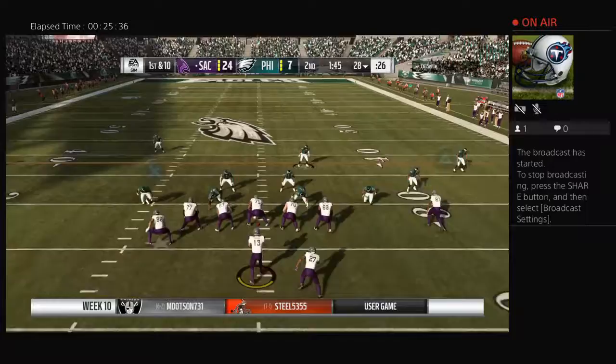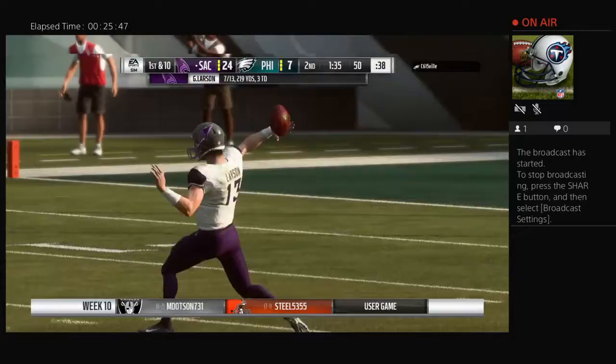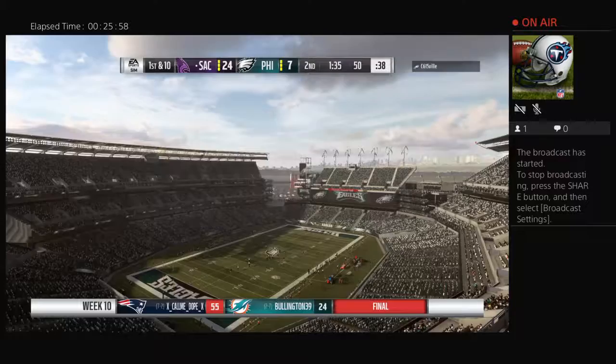On 1st and 10, Larson. It's complete to Fuller, and he's brought down after a very nice gain. A good pickup there, a 22. And with that completion, he's now north of 200 yards here in the first half. Boy, a tough start for the secondary defensively. It is, and it's got to put a dent in their confidence.